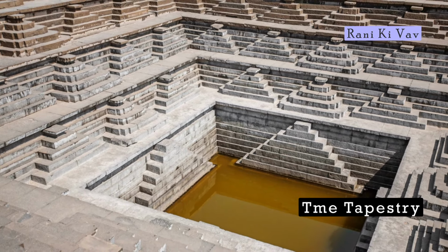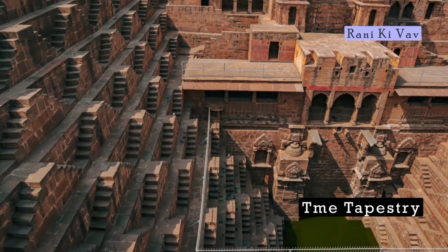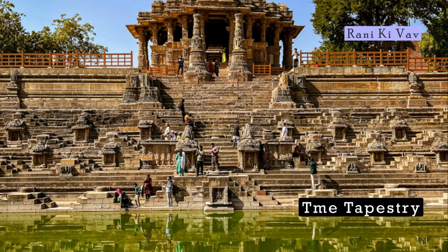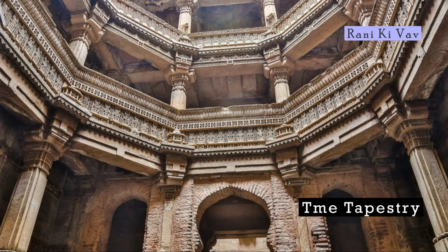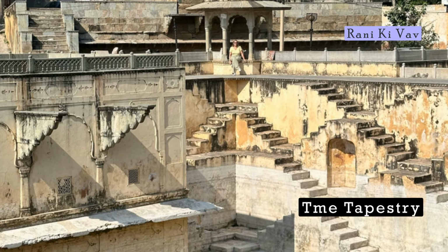Beyond its artistic splendor, Rani Ki Vav served a practical purpose. Stepwells were ingeniously designed to provide water in arid regions, and their cool interiors offered respite from the scorching heat. The stepwell's construction showcases remarkable engineering, ensuring water conservation and accessibility.